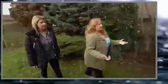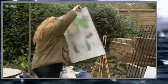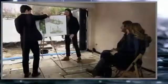They're meeting frustrated garden owners across the country. The photos made it look tiny. It is, isn't it? I'm sure you've seen larger. I don't know what to do with it. And will each pitch them a design based on their needs and budget. It looks really exciting. It doesn't look like it could be our garden.